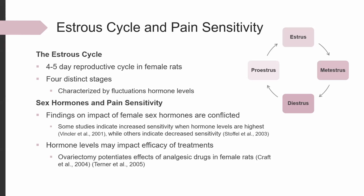Research has demonstrated that sex hormone levels impact pain sensitivity in females, but the findings are conflicting. For example, some studies indicate that sensitivity is increased when hormone levels are the highest, while other studies indicate that high hormone levels decrease sensitivity. Evidence also suggests that sex hormone levels may impact the efficacy of pharmacological treatments for pain. For example, several studies have found that hormone depletion through ovariectomy potentiates the effects of analgesic drugs like morphine and buprenorphine in female rats.